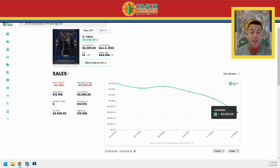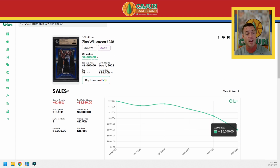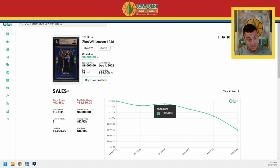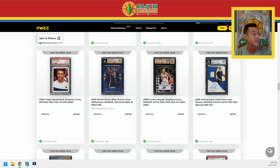They are a very, very deep team. Zion looks like he is finally kicking it into full gear, and he's strung together some healthy games, and it looks like he's playing good minutes and doing some good things. 6,000 for that card, 10,800 before that, 13,000 before that, 15,000 less than 3 months ago. This card's gone from 15,000 to 6,000 in less than 3 months. That worries me. Lowest sale in the last 6.